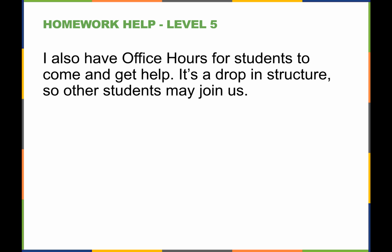And finally, there are my office hours, which are there for you to come in anytime you would like. They are scheduled specifically for you, and it's drop-in structure, meaning no appointment is required. But also because of that convenient structure, it may be that many students might try to join at the same time. And in many cases, that works out pretty well, especially if the students are from the same course. Even if they're from a different class, they might be in the same course.